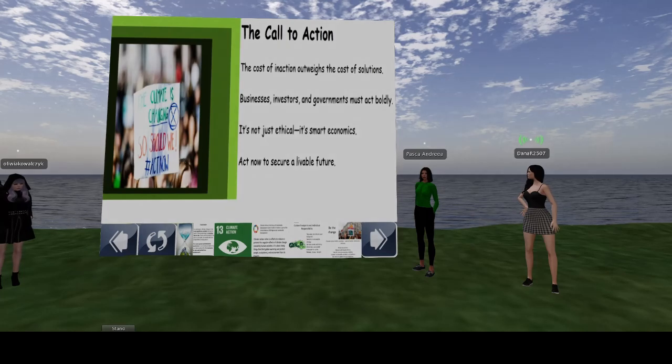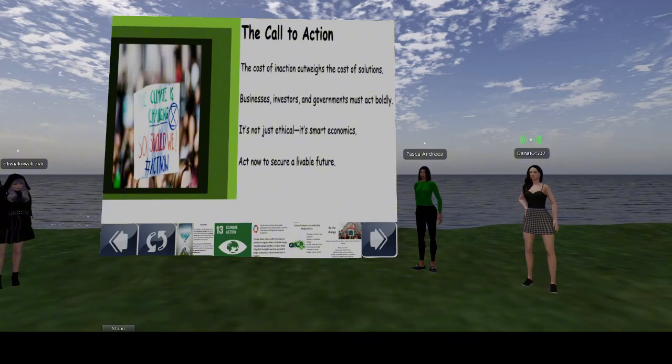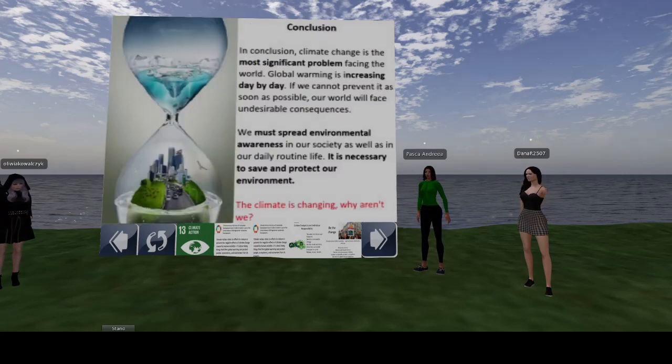Why should we take action? The expense of inaction is greater than the expense of finding a solution. Unfortunately, there is more that is not being done about our climate crisis. This costs us our future. Big corporations must take major steps to achieve the goal of fixing our crisis, such as businesses, investors, and governments. It has gotten to the point where it is no longer just ethical, but also smart economics, considering how much has been spent on trying to take action and yet little has improved. We need to act now to improve our future living conditions.